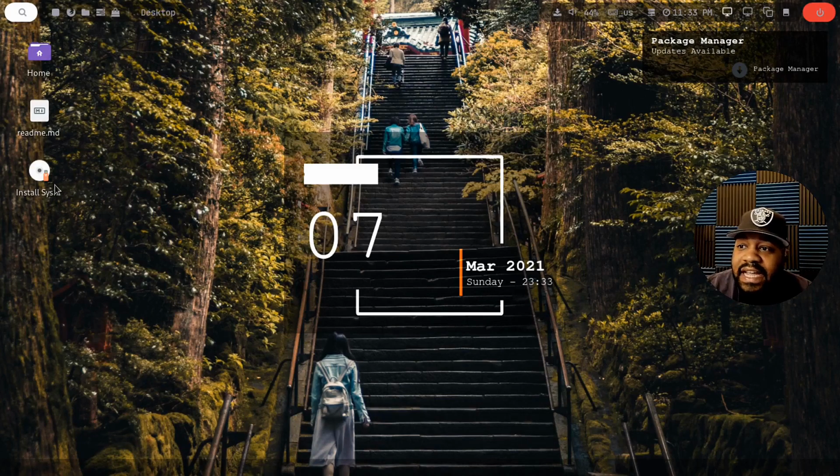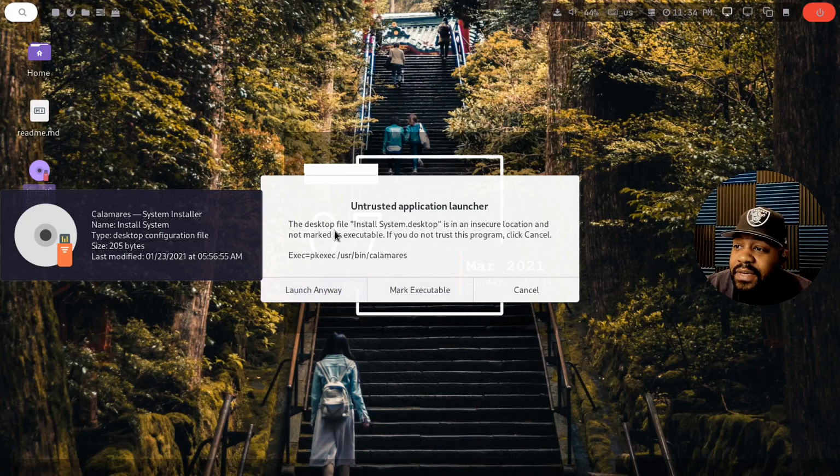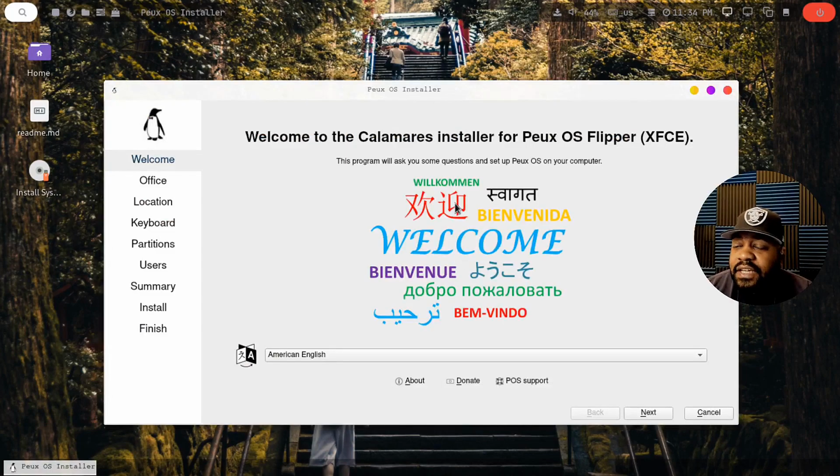It's very simple to start. They have an install script on the desktop, and it basically opens up the Calamares installer. So let's open that up, and then we can launch. Anyway, it says untrusted application launcher, which they might want to fix. I don't know if they could add something that shows this application launcher is safe, but whatever, we'll go down and open it up. And cool, it's a very simple installer. There's not much you have to do during the process. It only takes a second for us to go down and install the operating system. So I'm going to hit next.